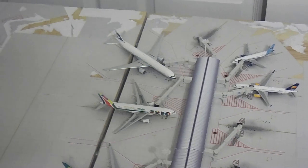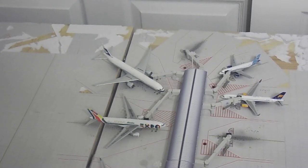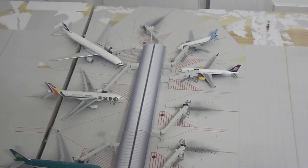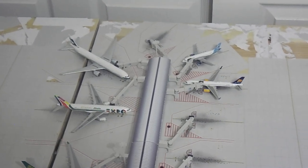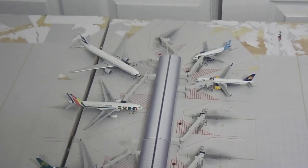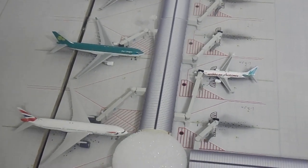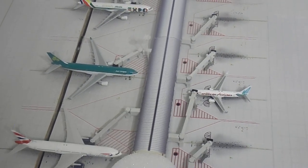Next in line we have the Interjet A320-200, which arrived as flight 2840 from Cancun. Next to him we have the Icelandair 757-200, operating as flight 602, departing for Keflavik, Reykjavik. And last but not least, we have a Caribbean Airlines 737-800, operating as flight 601 and departing to Port of Spain.